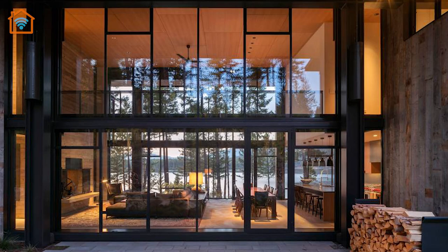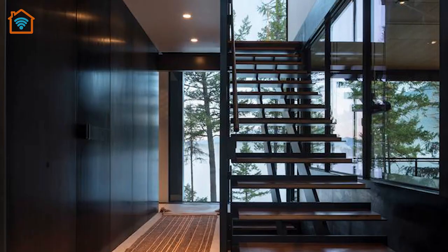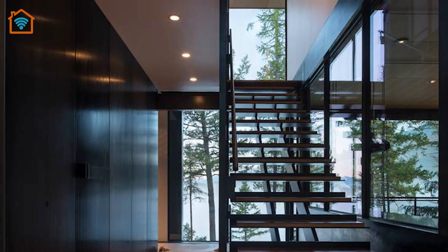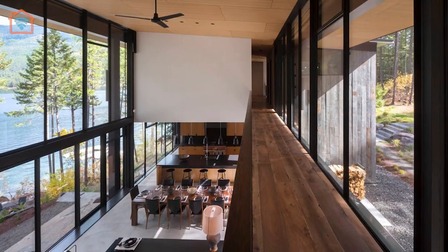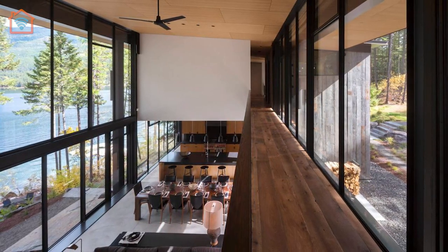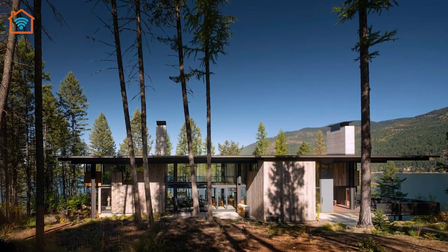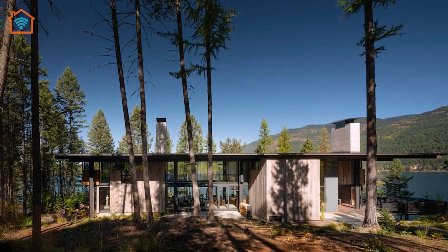A long-time vacation spot for the family, who camped there before their home was built. The home was designed to maintain a sense of natural discovery the family enjoyed when spending time on the land. The site plan is organized around a path leading through the forest and down to the lake. From the driveway, a gravel path leads across a meadow to the home's entrance, then winds around the house and down the hill to the lake.